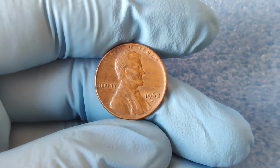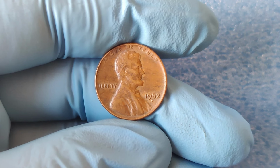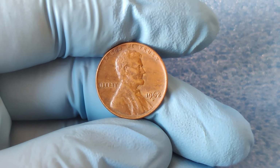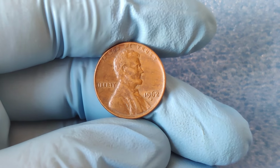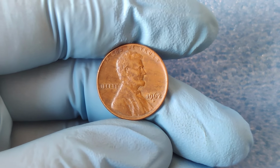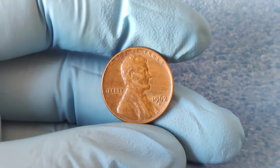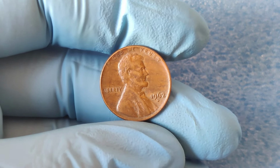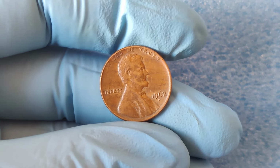Who would have thought that a penny from 1962 could be worth thousands, or even tens of thousands, of dollars? The 1962 D Lincoln penny is a prime example of why you should never overlook your spare change. If you've got a high-grade or error coin, you might just have a small fortune sitting in your collection.